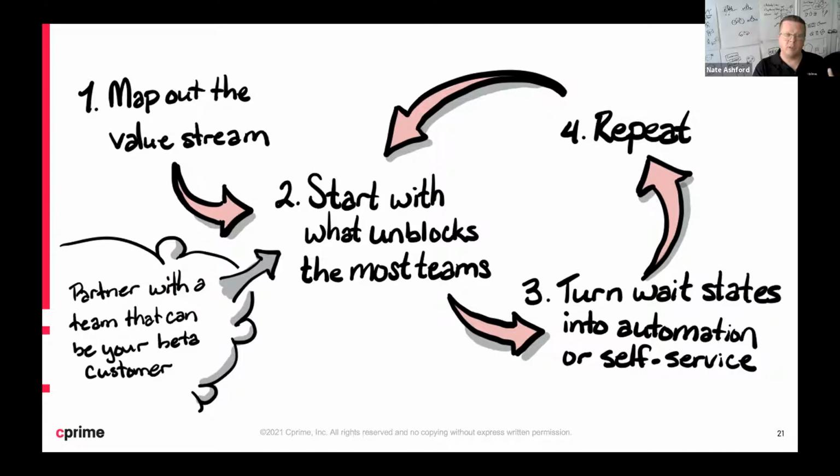And building a great developer experience is actually a really valuable thing for improving the flow in which high quality, valuable work gets out, and not just junk. And so if we're going to unblock that thing, we turn the wait states into either automation or self-service so that the team can control things themselves and move forward at their own pace. And then we just rinse and repeat and keep going.